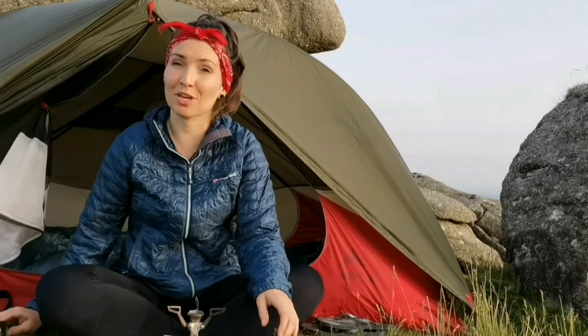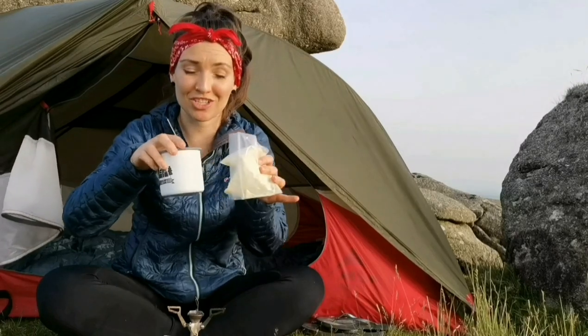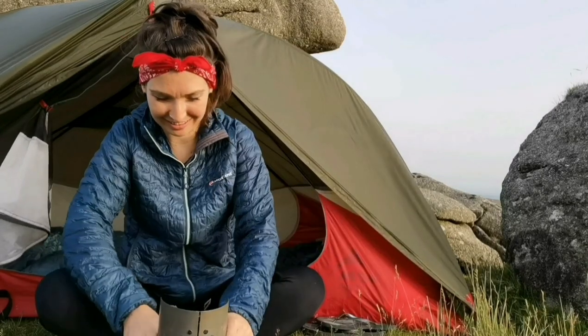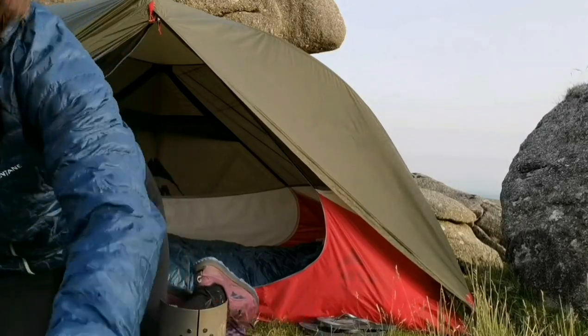Alrighty, so my first step is going to be to boil up the water, and then I'm going to decant some of it in here with the smash. Then, with the leftover boiled water, I'm going to rehydrate my mince and my mushrooms. Alright, let's lower you down so you can see what I'm doing anyway.